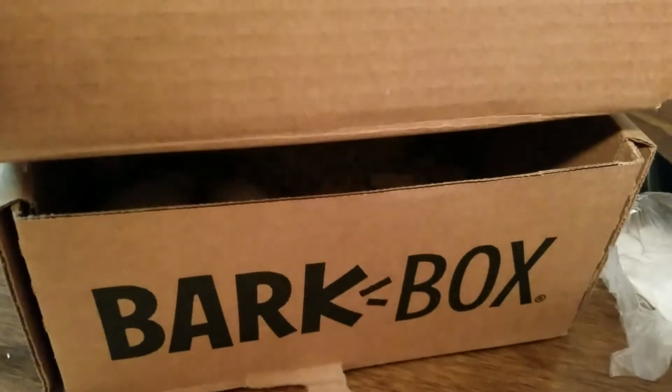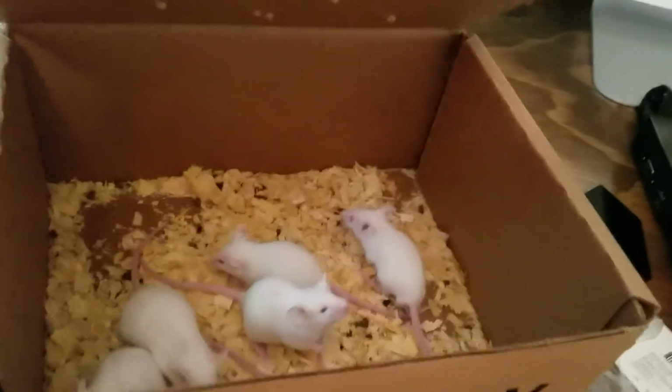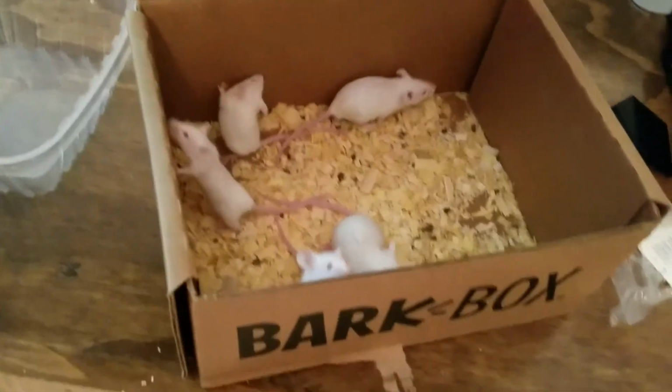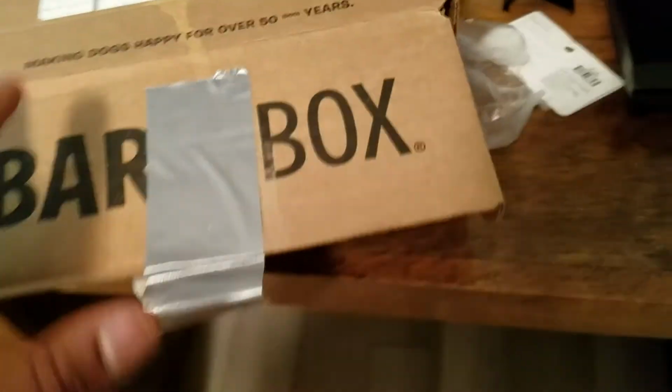All right, guys, look at them. All right, I see the box there. Look at them. Hey guys, what's up? There they are. They're feeder mice. And they've had a day ahead of them too. So I'm gonna get a better enclosure for these guys, and feed them, and make sure that they're well taken care of too.